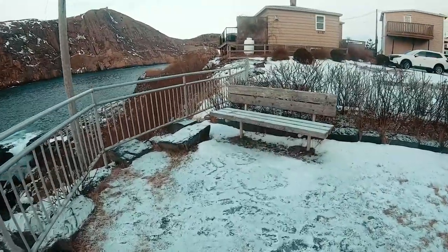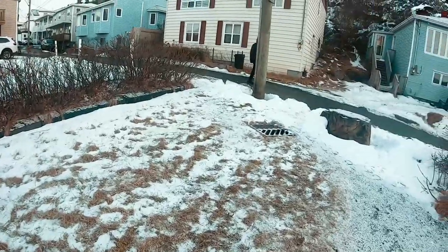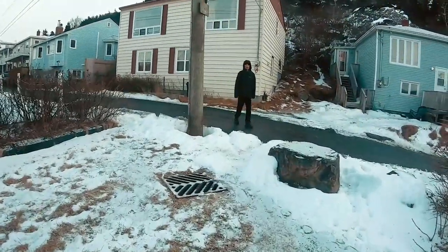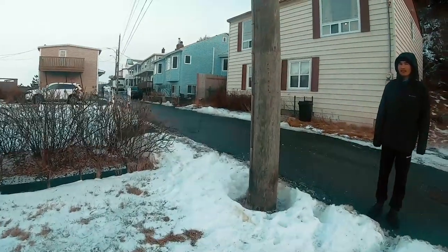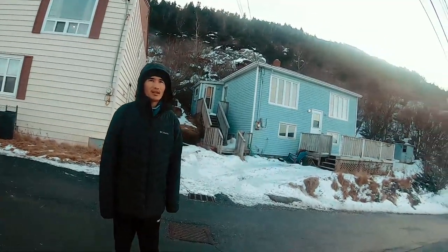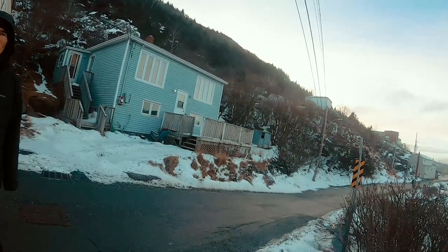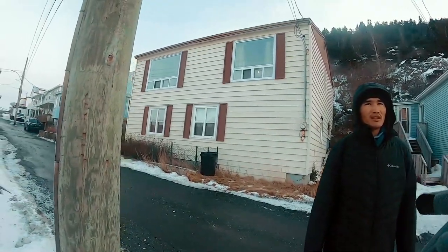Hi. Hello. I love what I'm seeing here right now. We passed through this place, but we didn't notice anything. Hello? Do you live around here? So where is the fort? Where is the lighthouse? Yeah, this is Fort Amherst.